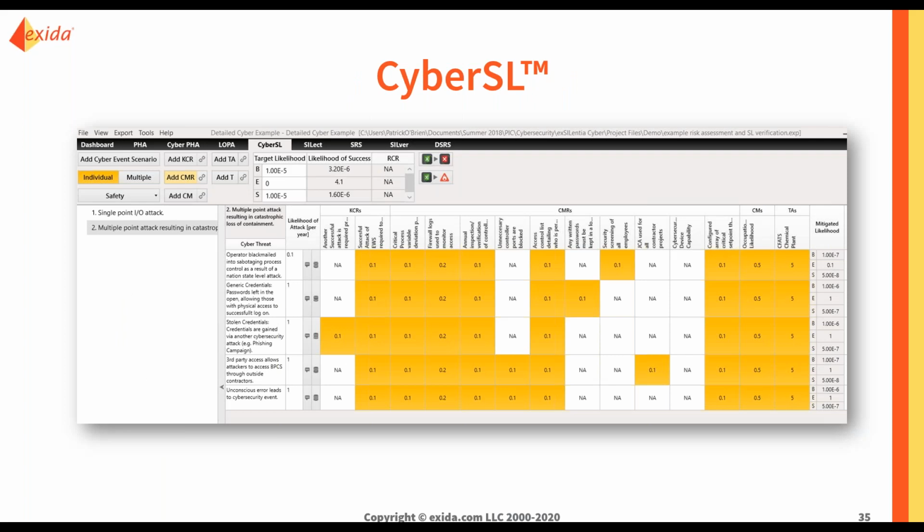If we look at the CyberSL module, anyone familiar with the LOPEX module in exSLentia can see that it does have a similar framework. The main differences here are connecting it to the Cyber PHA module instead of the LOPE being connected to the PHA, as well as some unique categories that we can define, including target attractiveness, that is a modifier greater than 1 that we look at.